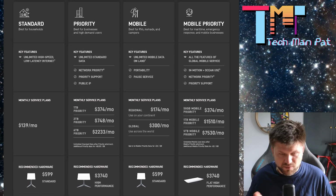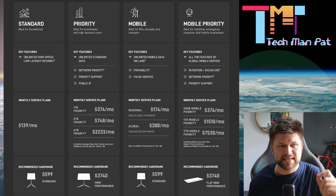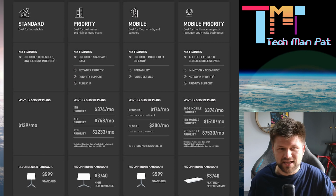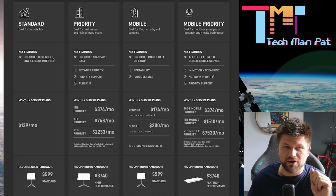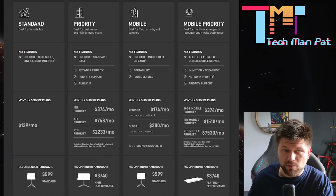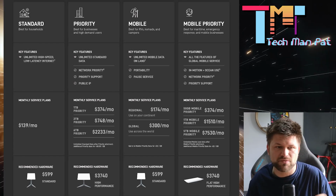It's from standard to priority and then portability to priority. So mobile priority, it says here, best for maritime emergency response and mobile businesses. All the features of global mobile services in motion use, which you won't be able to put this on top of your car anymore if you don't have this plan and even test it out. You can use it on the ocean. There's also network priority and priority support, which is probably important for businesses, especially emergency responders.